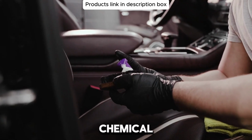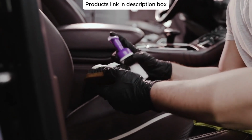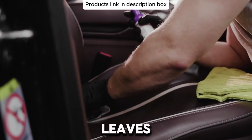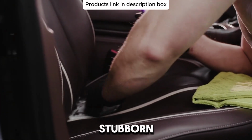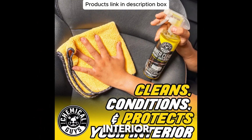1. Chemical Guys Inner Clean Interior Quick Detailer and Protectant Review. This product is great for quick daily cleaning. It's easy to use and leaves a long-lasting fresh scent. Effective in removing light dirt and dust, but may not be enough for stubborn stains. If you're looking for a quick solution to keep your car's interior clean, this product is perfect for you.